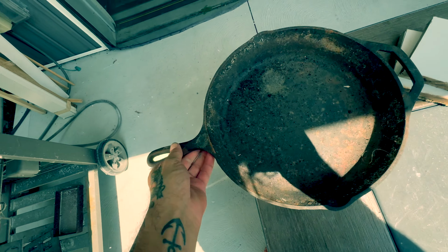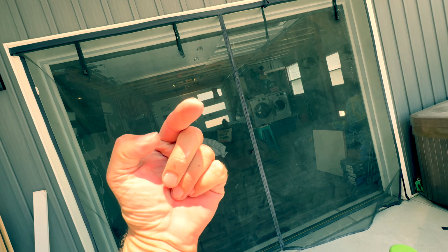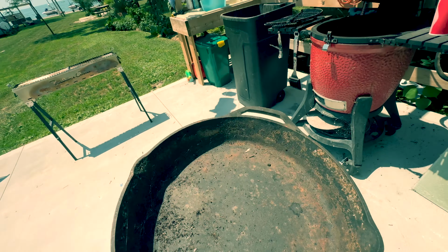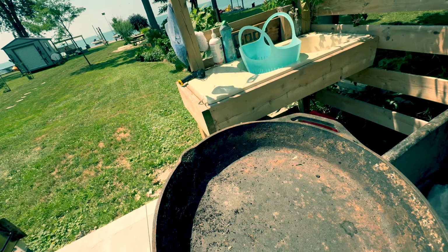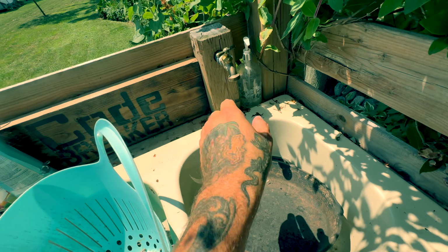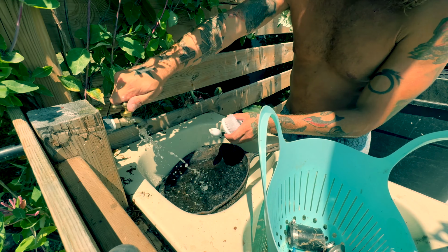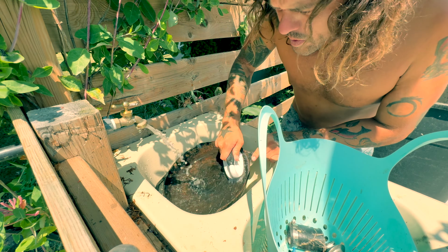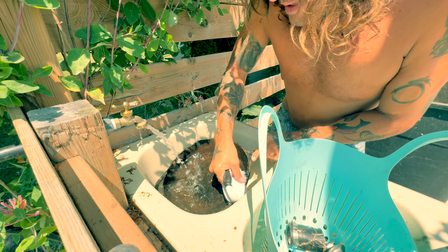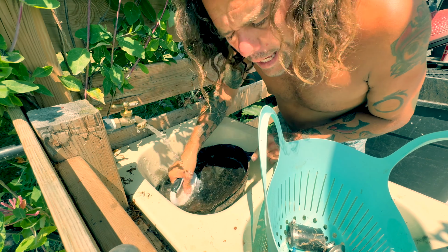That's just from the sun, too. All right, let's attack this now in the new sink. Maybe not. We'll go over here to the outdoor sink. No, you're not supposed to use water, but I want to get as much off of this. We're going to re-season it again anyway.